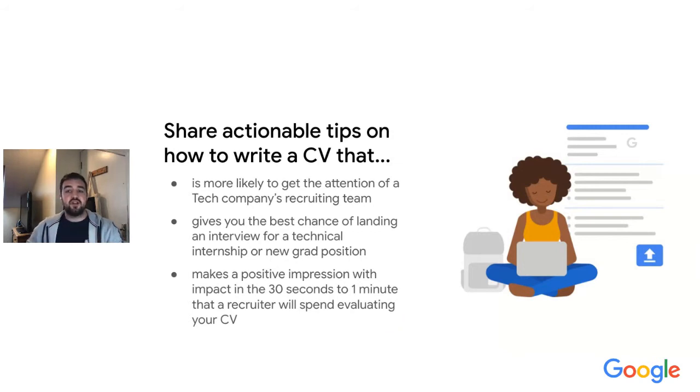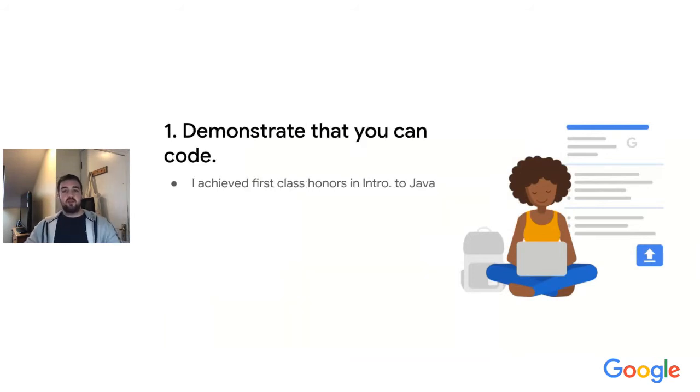It's also going to give you the chance to show a CV that makes a positive impression and will have an impact with that recruiter in that 30 seconds to a minute that a recruiter will spend looking at your CV. Okay, so we really want it to be eye-catching, and we really want there to be no doubt in the recruiter's head that you can do the job. So let's jump into the tips.